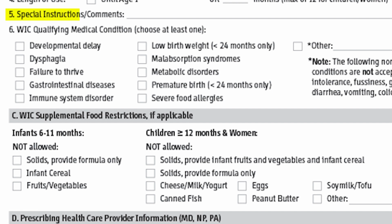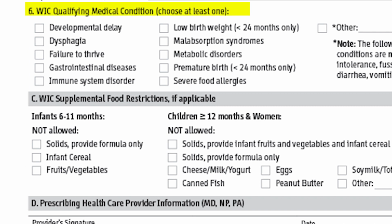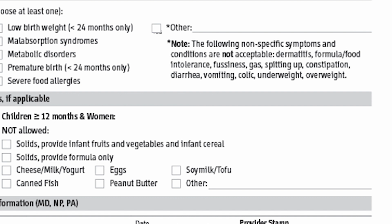Line 5. Special instructions. On the special instructions line, you can include any relevant information regarding medical conditions, allergies, formula history, or any other details that may be important for the individual's healthcare needs. Line 6. WIC qualifying medical conditions. On this line, please select one or more of the qualifying medical conditions. If the diagnosis is not listed, you can select Other and specify the medical diagnosis.